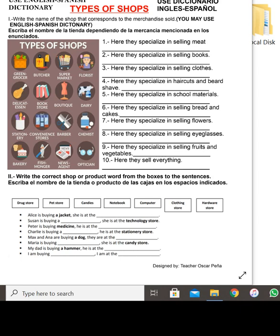Okay, number two, it says here they specialize in selling books. Okay, so now you're gonna take a quick look or slow look, whatever you want, and look for a shop in those pictures that specializes in selling books. Okay, it's quite easy if you ask me. All right, moving on to exercise number two, guys. Okay, remember the number 3, 4, 5, 6, 7, 8, 9, and 10. You're gonna do the same thing. Look for the picture. Okay, and write out the name in the space given in the black line.